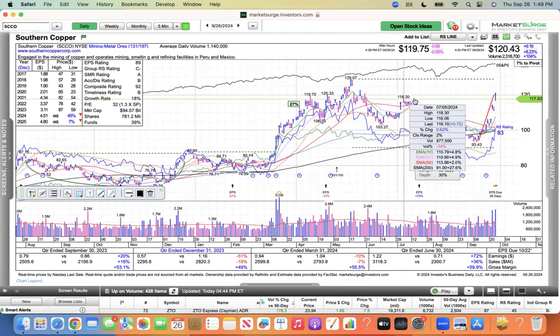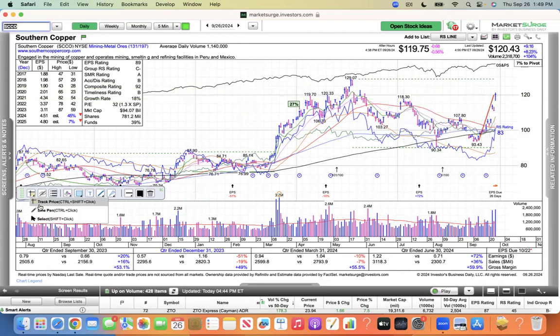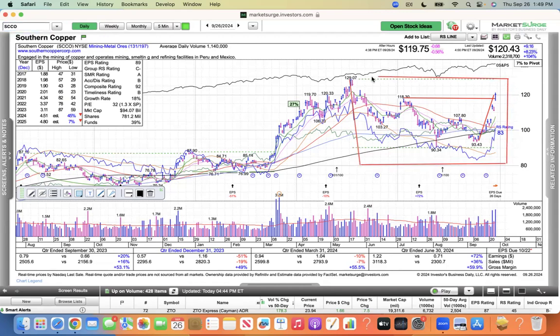Maybe 118 is an area of interest for Southern Copper. Yeah, this thing looks good though. But the box is here. That's your box, so it's got to break out of that box to get the momo guys going. But anyway, miners are strong. I'm not going to do the software today.